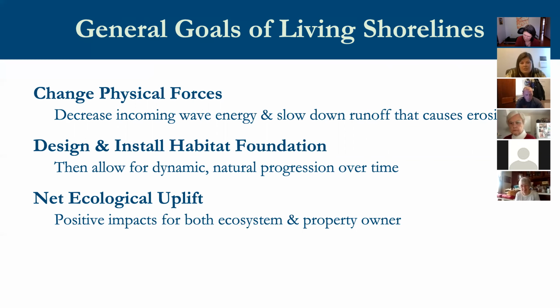So if we can decrease that incoming wave energy, if we can slow down the impact from the water's edge, but also from behind, so between a property, a house, and a shoreline, that area where water is flowing down, that runoff, can also cause erosion from the backside. So looking at wetlands and buffer plantings as a way to change those forces is important.